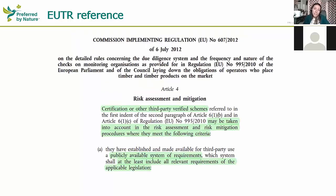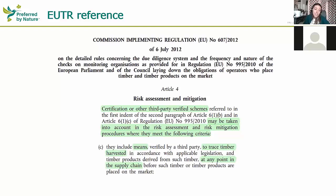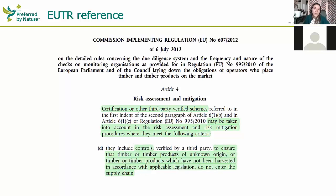Then the implementing regulation also talks about certification. Article 4 describes the criteria for certification and third-party verification schemes to be used. It says that they may be taken into account in the risk assessment and risk mitigation procedures where they meet the following criteria. A: a publicly available system of requirements which shall at the least include all relevant requirements of the applicable legislation. B: appropriate checks, including field visits, made by a third party at regular intervals. C: means to trace timber harvested at any point in the supply chain. And D: controls to ensure that timber or timber products which have not been harvested in accordance with applicable legislation, which means illegal timber, do not enter the supply chain.